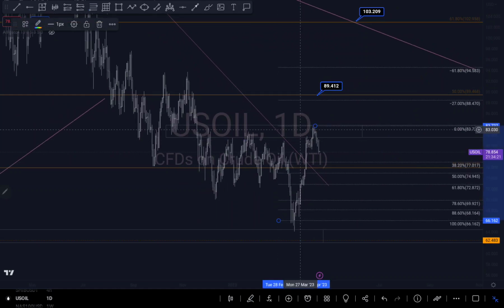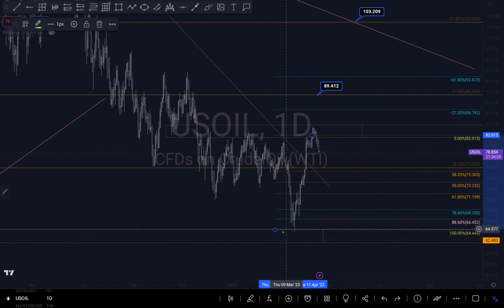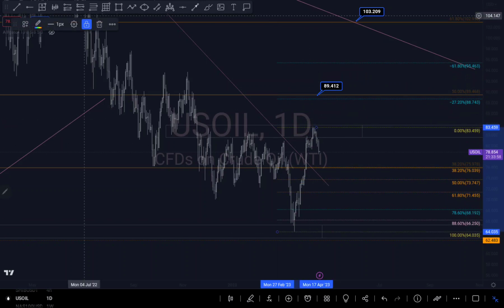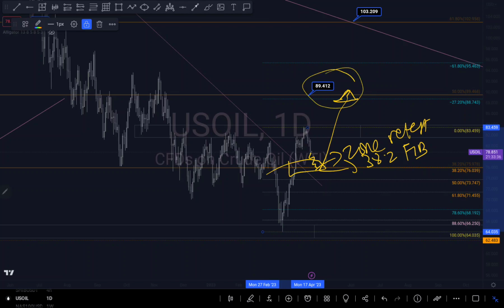Let me use my Fib level to see. So we can see around this level right here, this is my target. There's a possibility that we might just come here to reject around this zone right here, and that is a zone retest, and that also aligns with my 38.2 Fib level. That is a possibility that we continue to push up to at least this direction right here, 89 or around 88 level. That's one possibility I'm seeing.